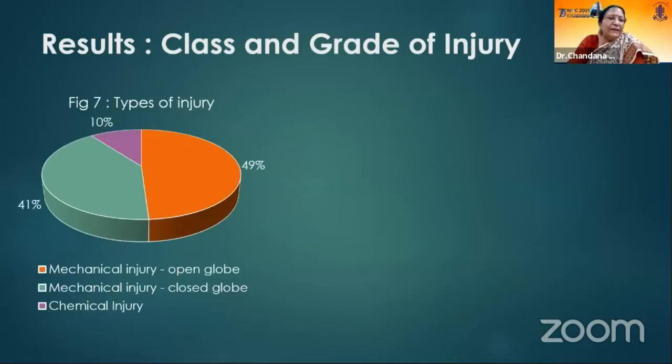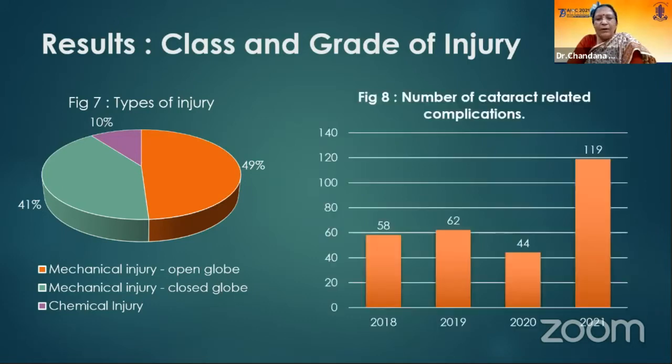And what we saw is that usually, with open globe and closed globe injury, we get more of open globe injury. But now in the COVID era, we got open globe injury in maximum numbers, not closed globe, because these are the patients who were being refused from various centers, and we had to do surgery. So maybe this time, the number of patients with open globe injury who came to our emergency increased.